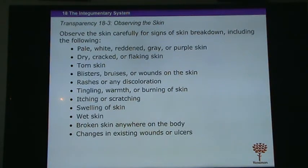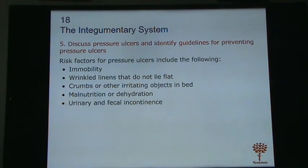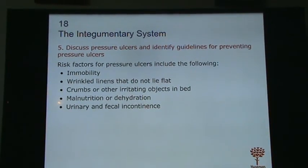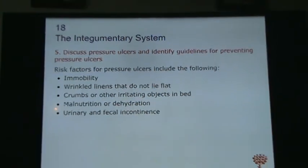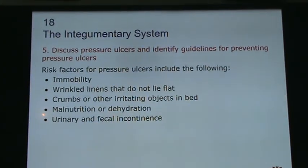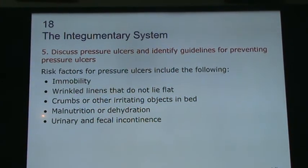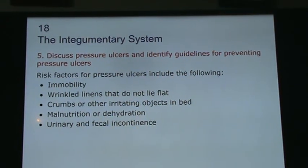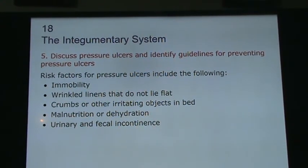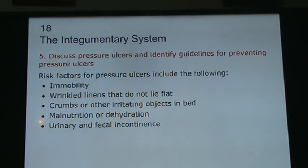Risk factors. What are the risk factors? What could contribute to pressure ulcer? Immobility. They're sitting in one position all day. They're lying in one position all night. The night shift people are in the day room sitting there, maybe sleeping, or watching a movie, or on their phone. 4 hours could go by, they have not even gone to turn the resident. Some of them are lying on their urine for hours, and now all their poop, all that is eating into the skin. Wrinkled linen. Make sure when you make that bed, it's wrinkle free. Make sure there are no crumbs or little stuff on the bed.